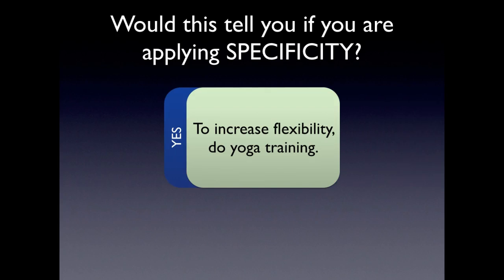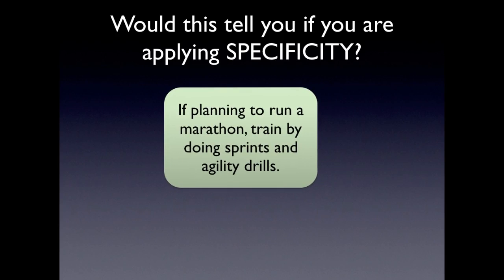Yes, yoga involves stretching your muscles and joints, so this would be applying specificity. No, marathons require endurance. Sprints and agility would not be applying specificity, as they are not skills used by endurance runners.